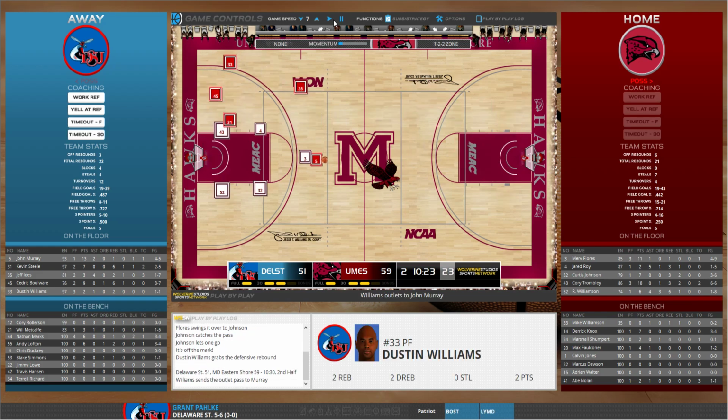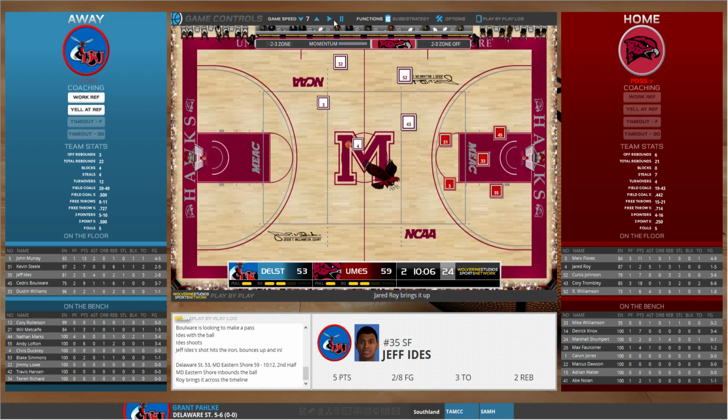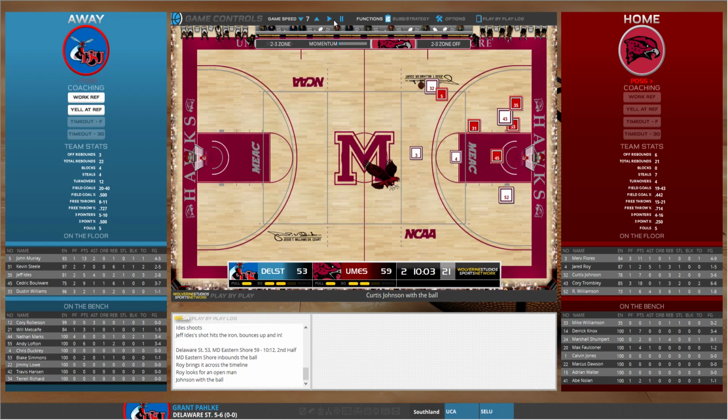Williamson outlets to Murray. Murray, top of the key. Murray over to Ides on the right wing. Ides passes to Kevin Steele in the left short corner. Over to Murray at the top of the key. Murray passes to Boulderware on the right short corner. Boulderware to Ides in the post. Ides takes a shot, and he scores! 5 points for Ides, and it's his second made shot of the night so far. Shooting a miserable 2 of 8.